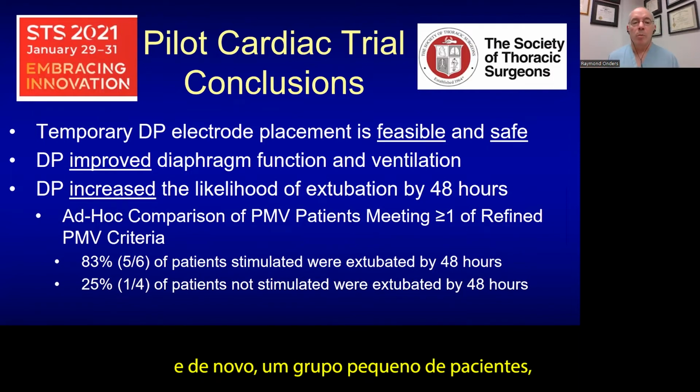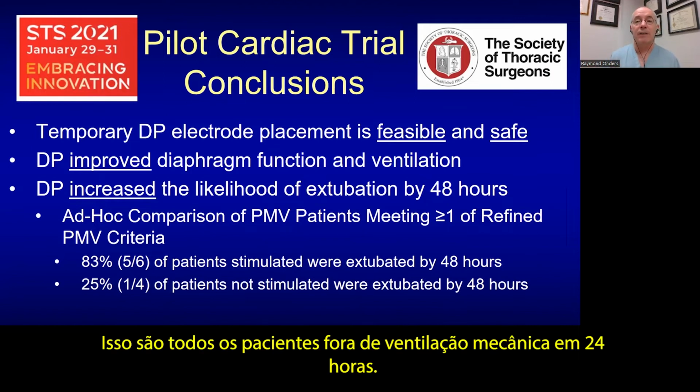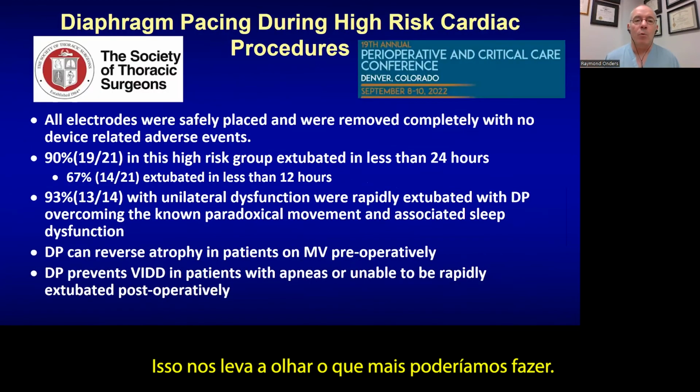This, again, a small group of patients, 5 out of 6, we extubated by 48 hours. These were all patients on a ventilator at 24 hours. Only 1 out of 4 that we weren't pacing got off the ventilator by 48 hours. So that's starting at 24 hours. That led us to start looking at what else we could do.